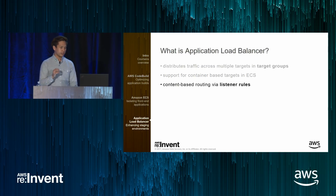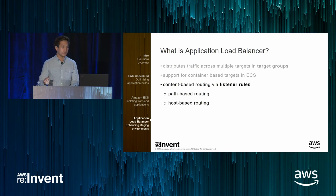But ALB also comes with an interesting feature called content-based routing, and it does this via listener rules. Content-based routing means it's able to look at the content of the request, or at least some parts of it, and figure out from that information where the request should go. Right now, there are two methods available. There's path-based routing, where you inspect the URL to figure out where the request should go. And there's host-based routing, where you inspect the host HTTP header to figure out where to route incoming requests.